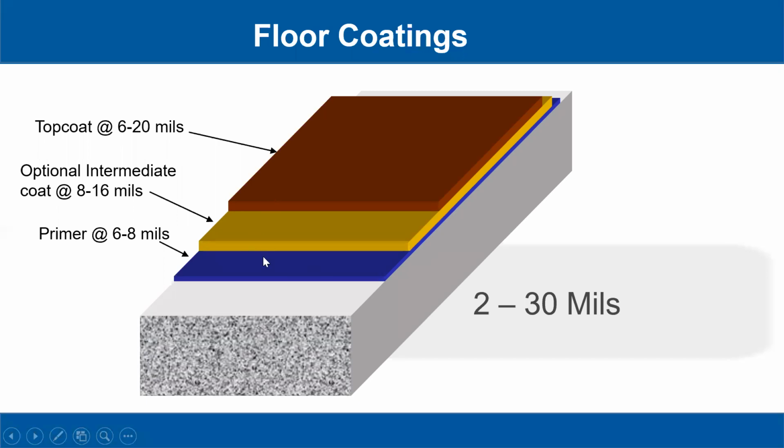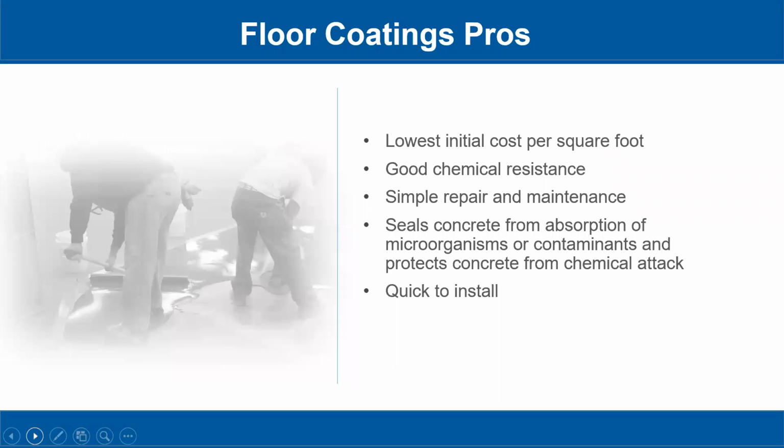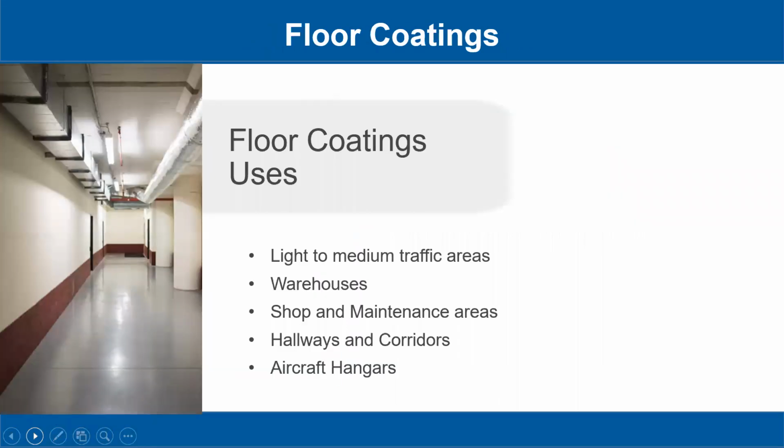This is usually the simplest, quickest. Like I said, this is the $3 stuff. It's going to be cheap. It's going to be quick. You and I could probably do this no problem. Mix it up in a bucket, dip and roll. And coatings are simple.